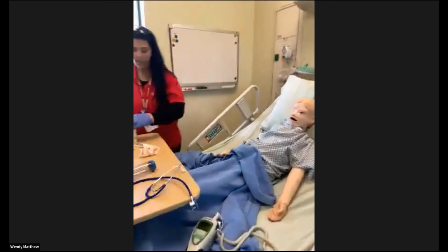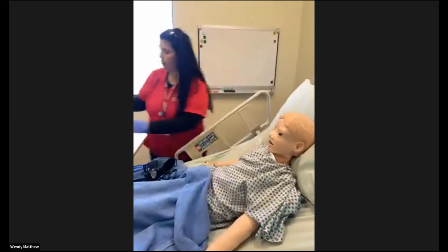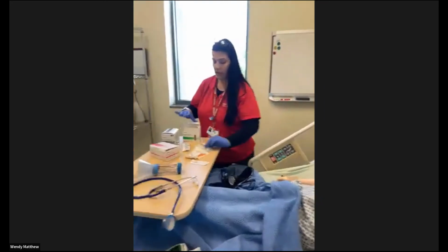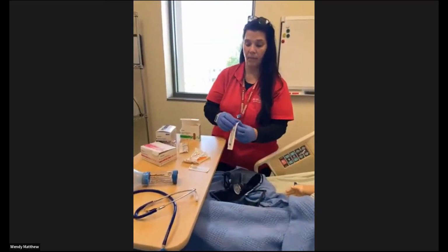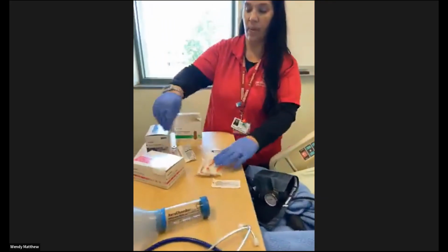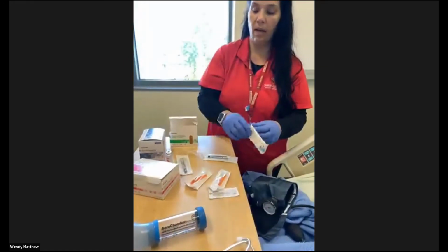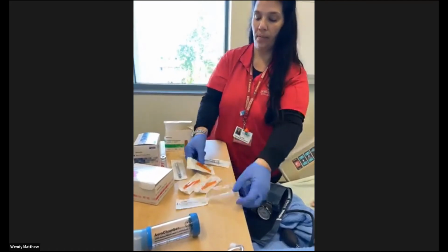So every time that you get a shot, people like Band-Aids, right? So I'm gonna pull a Band-Aid out. I have a syringe here, and this is what I'm gonna draw the medicine up in. So these are all the things that our students get to practice with. I'm also going to put the needle on. Get it all ready.